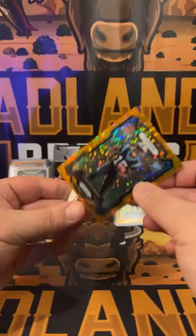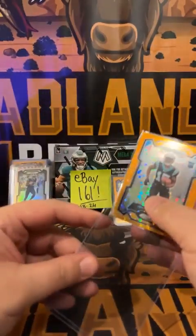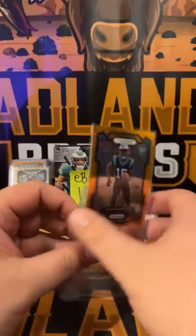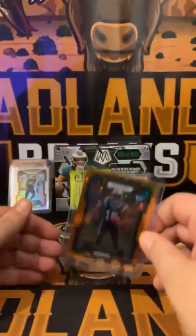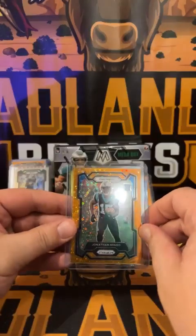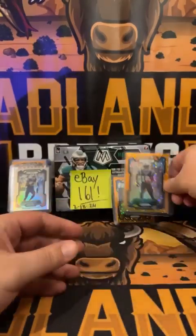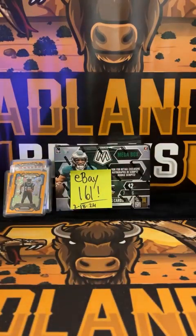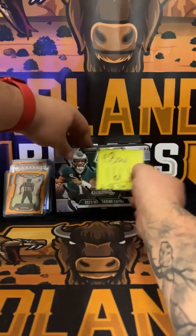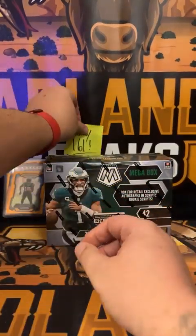We're down to it, you guys. It is 11:38 p.m. Central Time. We've come upon our mega in the last rip of the night on a Sunday night here, February 18th. It's been a night full of short prints and case hits. Once again, I just don't know. I don't understand. They just keep coming this way. But there you go. There's your Jonathan Mingo card there. Definitely hurting for some more rookie weapons out of this mega. Let's get it. Our highlight reel is looking a little bit light.